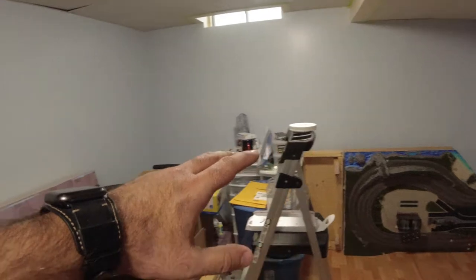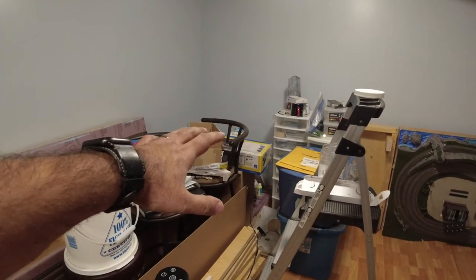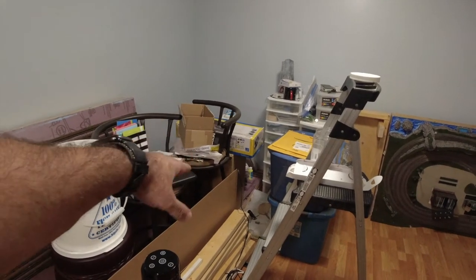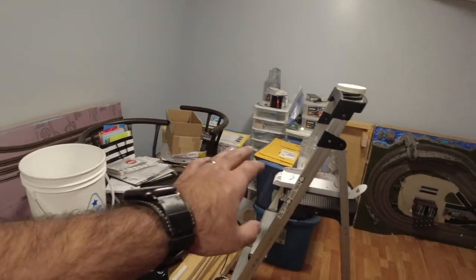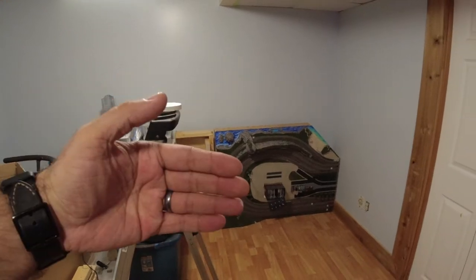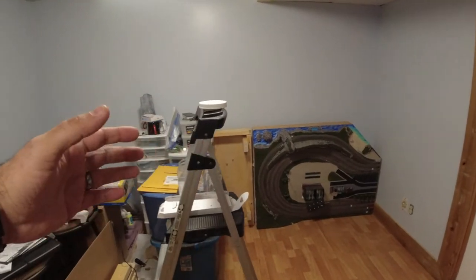Now the one thing that I do have that's not a concern, but it is what it is, is that corner of the layout right there is actually the lowest part. So it kind of slopes down that way. But like I said, I'm going to screw everything to the studs, and then on the front side of the layout, if I need to put in legs, I will adjust the height of the legs accordingly.